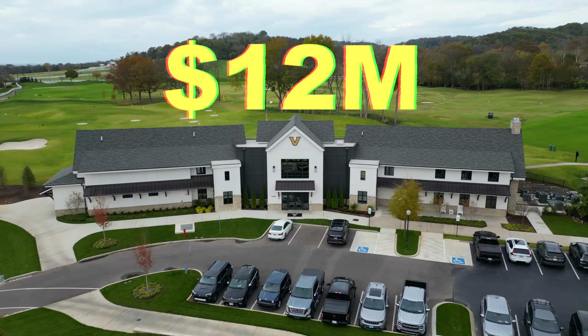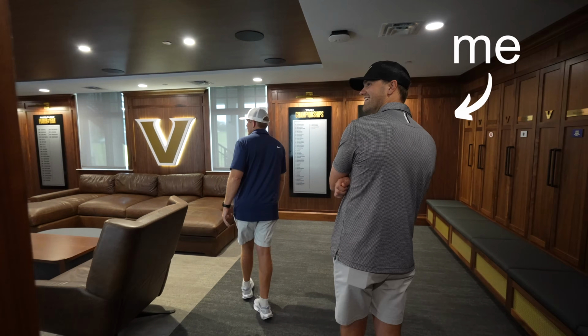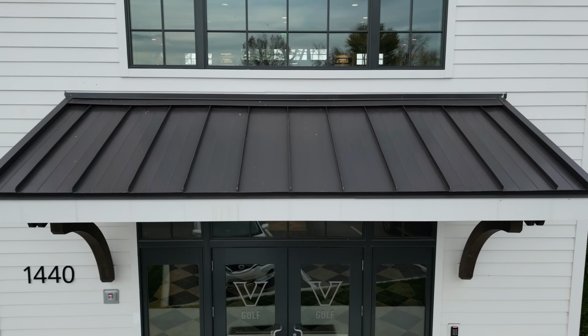Vanderbilt just spent $12 million on a brand new golf facility, and I got exclusive access to show you guys every square inch of this place. Let's head down to the Vanderbilt Golf House and get things started.